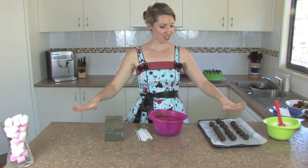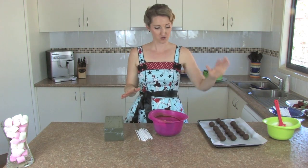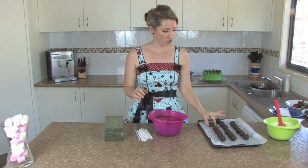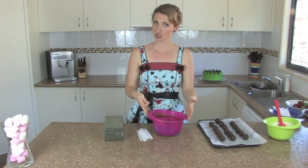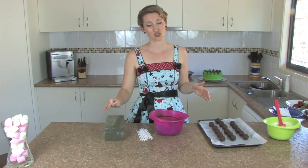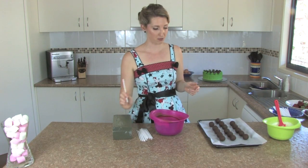So I've just set up my little bench space for doing cake pops. I've just pulled the cake pops out of the freezer. They've been in there 20 minutes. They're really rock hard, but still a little bit of give, so I know the cake pop stick will go in. You need your melted chocolate, you need your cake pop sticks, and then you need a tray of some description, a stand, so that you can pop them in for the cake pops to dry, but I'll show you in a sec.